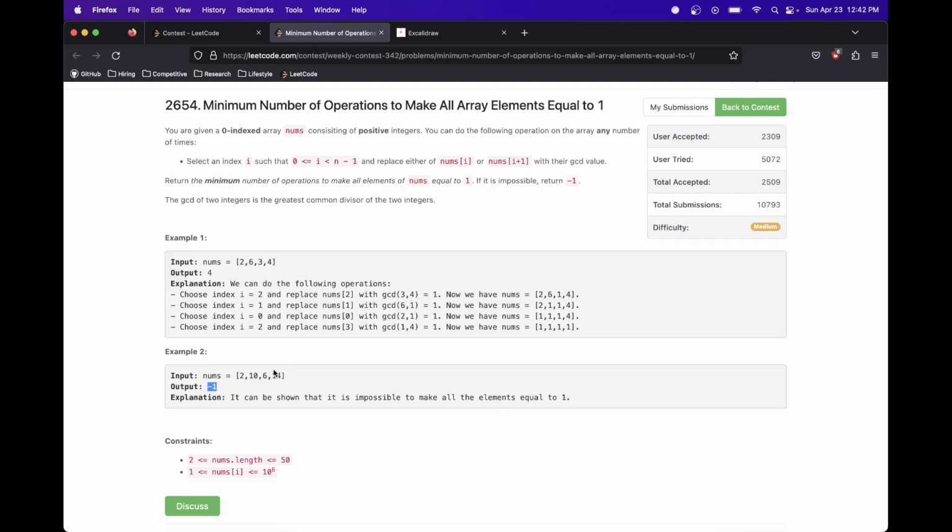So in this situation, we can't make everything be 1 because the greatest common divisor between all elements in the entire array is 2. Everything's divisible by 2. So we can make everything 2, but we're never going to get below that. Here we can. We could set the 6 to be a 2, and then set the 2 that the 6 became to be a 1, because GCD between 2 and 3 is 1. Set this 2 to be a 1, set this 3 to be a 1, set this 4 to be a 1. Or we could do it even faster and just say between 3 and 4, set the 4 to be a 1, set the 3 to be a 1, set the 6 to be a 1, set the 2 to be a 1.